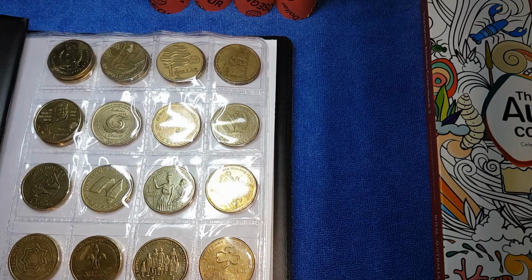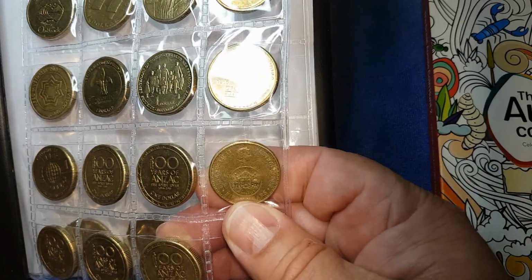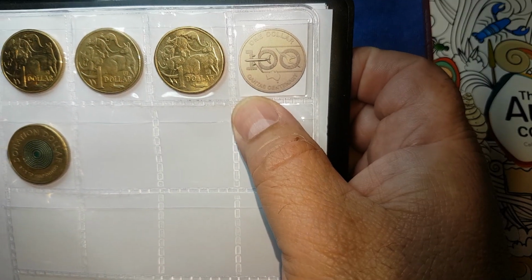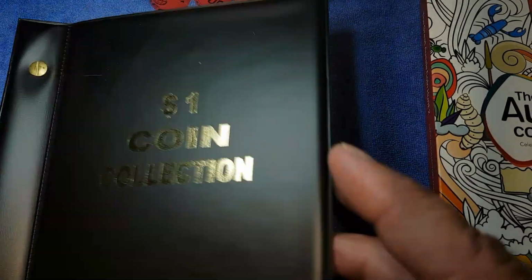In the main album of the commemoratives, I've got everything apart from one coin, including the changeover coin. I'm only missing the 100 years of Qantas, the Qantas centenary, and then the book will be finished, and I'll be able to move on to a new book and start all fresh all over again.